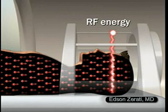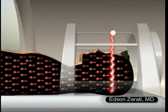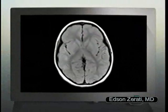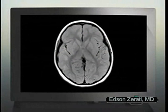Any two-dimensional plane, or slice, can be electronically created and displayed on a computer for interpretation. These images can also be converted from the screen into photographic film for further study.